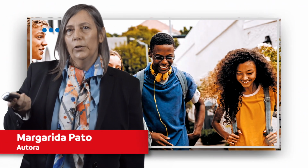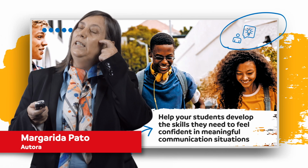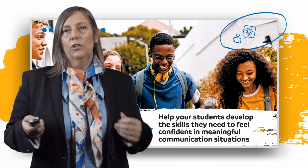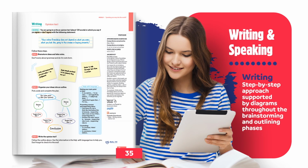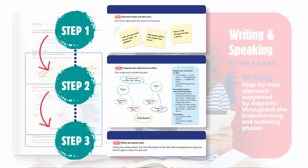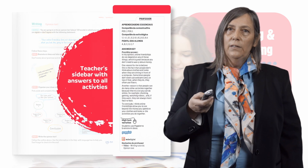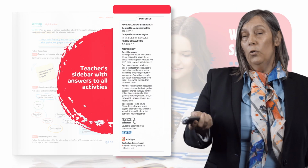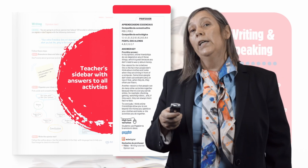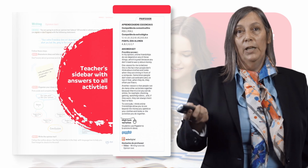So throughout the book, students get tools that help them develop the skills they need to feel confident and comfortable in real-life situations. Students are provided with a step-by-step approach that will guide them throughout all the stages of the writing and speaking process. In the sidebar, teachers can also find answers or possible answers to all the activities in the coursebook, including the spoken and written interaction I've just mentioned.